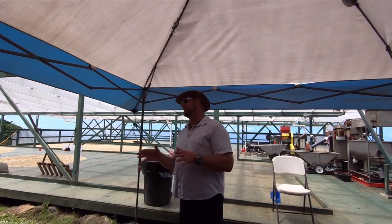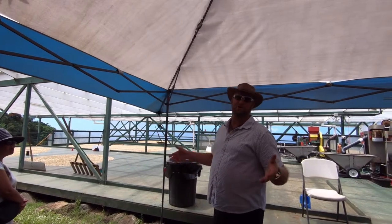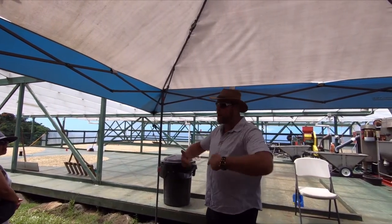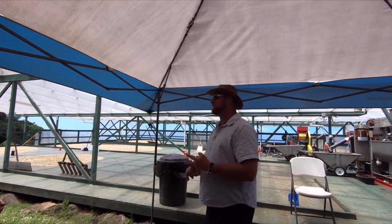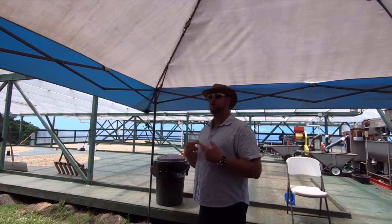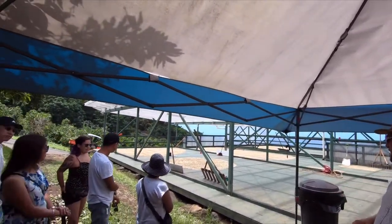To rake this coffee, because it's very important. If you don't touch this coffee, the bottom gets mildewy and the top gets crispy. So you have to constantly rotate it. We rake coffee once every single hour from 7 a.m. to 7 p.m. to ensure that it dries properly, all right? For about a week.